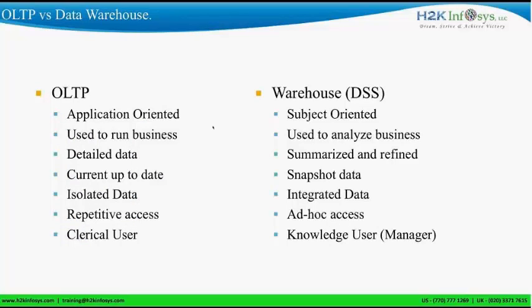You place an order on Amazon and you're given a tracking ID. If you immediately check that tracking ID on FedEx, you get nothing. You will get nothing on that. So what do you do? The reason for that is basically the data from the Amazon system has not yet been updated into the FedEx system. Why is that? The reason for that is a data warehouse is periodic in nature.